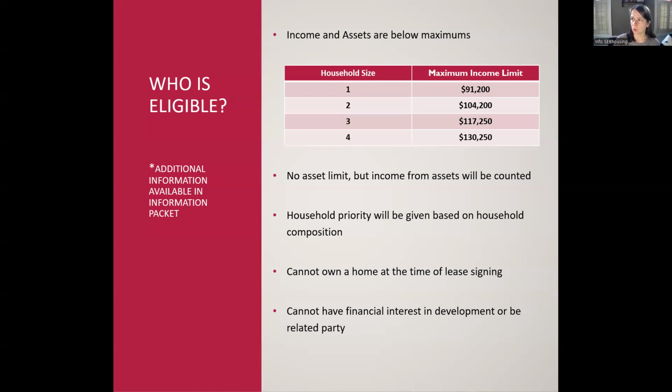You can't own a home at the time of your lease signing, so that's another eligibility requirement. And then also, it doesn't come up very often, but households cannot have financial interest, meaning if you're related to the developer, or if you work for the developer or the leasing office, you wouldn't be eligible for this lottery.